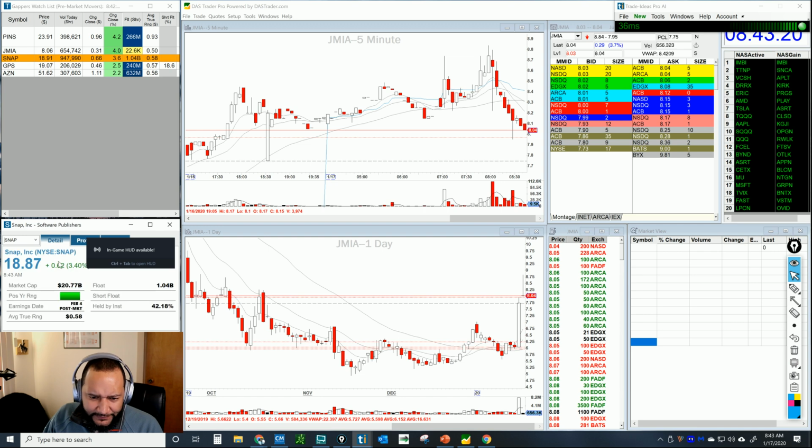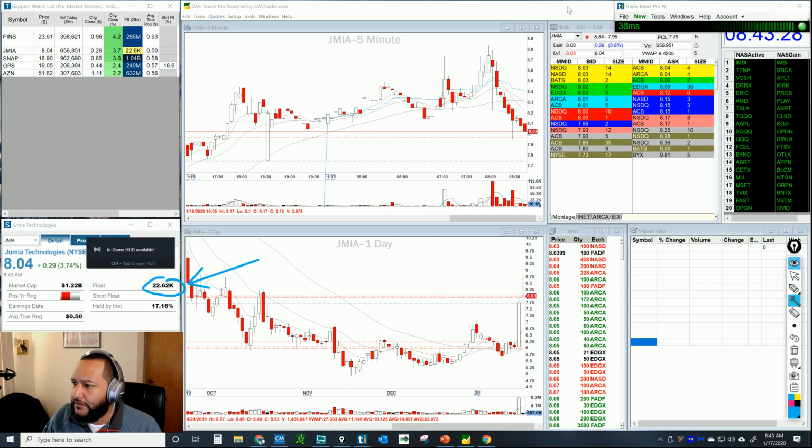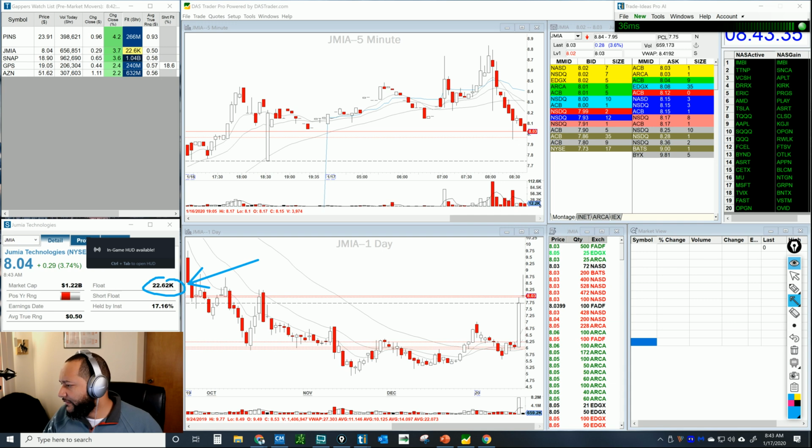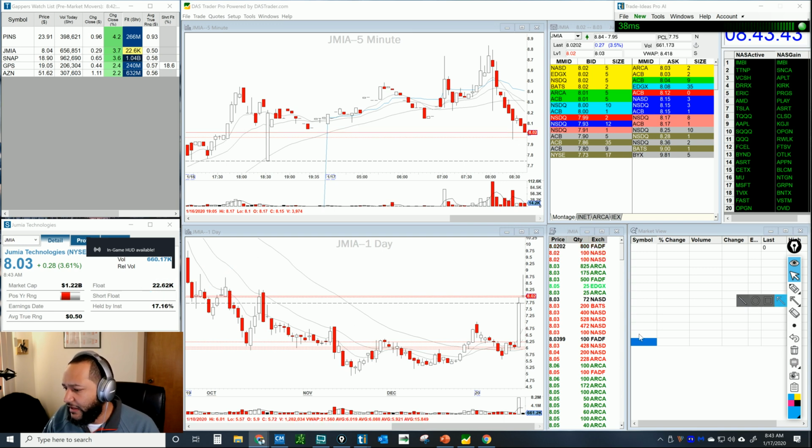Well, this is a German company, and a lot of times the float on TI is either missing or doesn't exist or is incorrect. There's no way it has a 22,000 share float. FinViz has it at 6.75 million. Okay, so it's still on the low float side. Still a very low float stock. So we'll throw it on here.